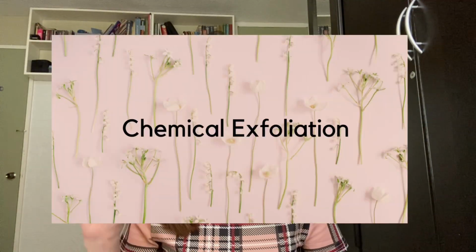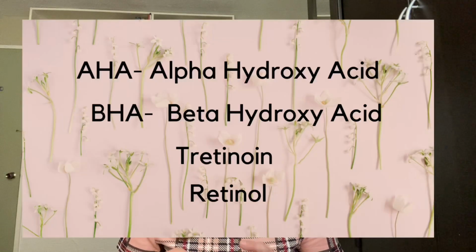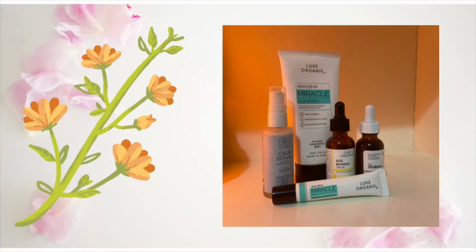Now, what are the different methods to exfoliate? Number one, through chemical exfoliation. So in this method guys, gumagamit tayo ng mga peeling agents that contains acid such as AHA or alpha hydroxy acid and BHA or beta hydroxy acids, tretinoin, and retinol. So these are the common exfoliants na makikita natin guys sa mga skincare products like sa toner, cleansers, and serums.